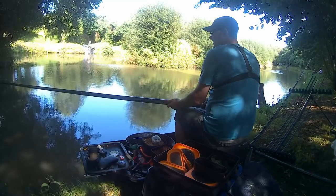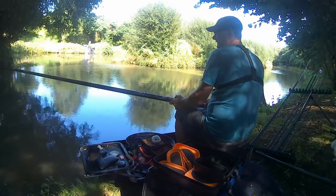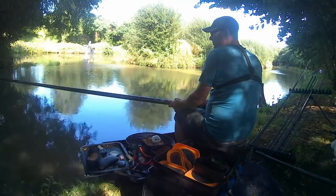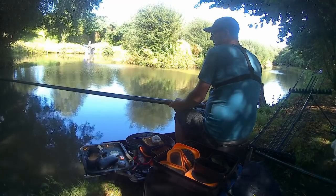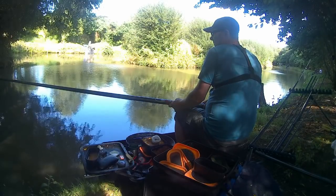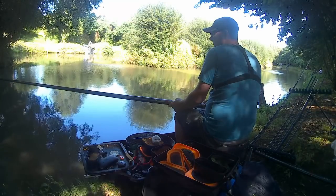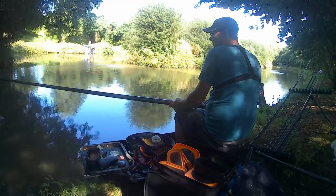So it's about a float's length shallower, tight in there where I've just fed, than it is behind the clump of reeds I've been fishing behind all day. It's not a great deal shallower, but it's tightish to the bank there. Ground bait's gone in, load of bait's gone in: ground bait, pellet, hard pellets, micros, big cup full, about 20 minutes ago, maybe 15 minutes ago.